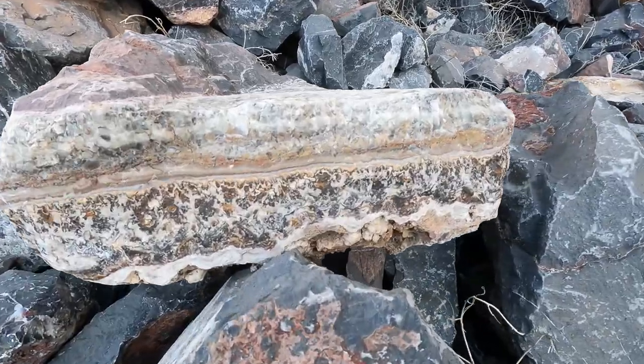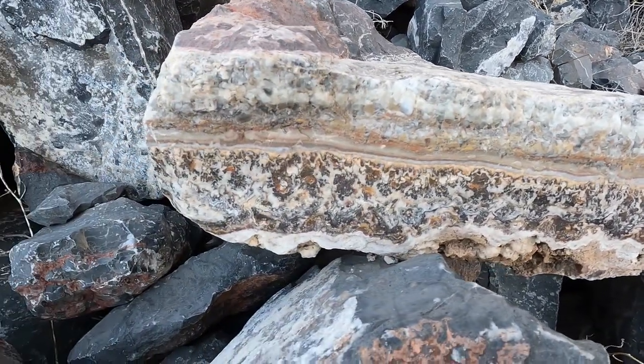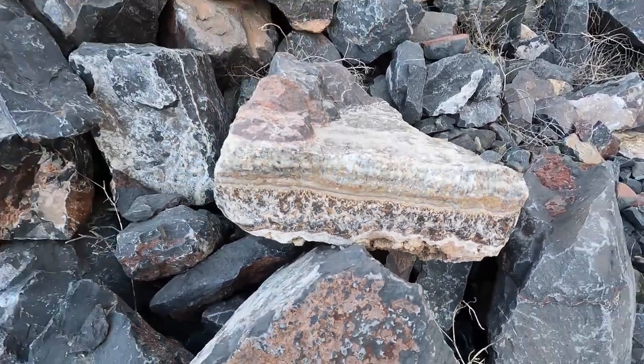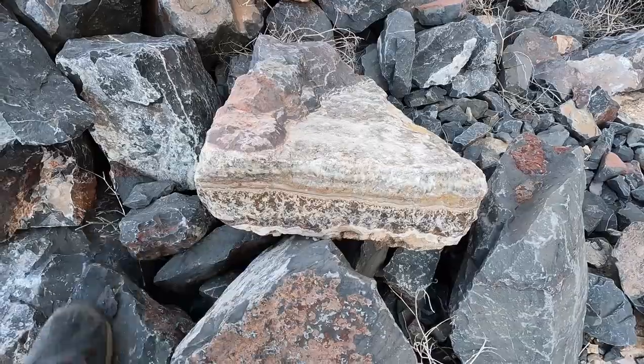What a beautiful rock. Look at all those dendrites in the calcite. That's beautiful. I do have a smaller piece of this that I'm going to try and cut. Hopefully it looks great. But look at that piece. Oh, you want to know how big it is? There's my foot. It's pretty big.